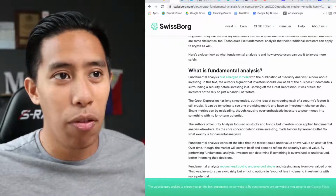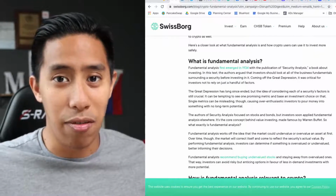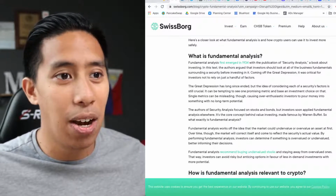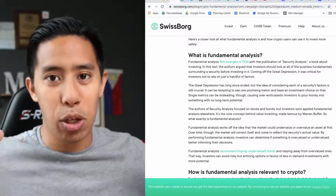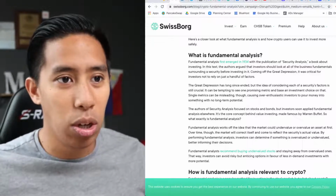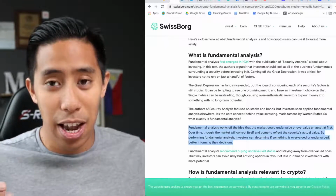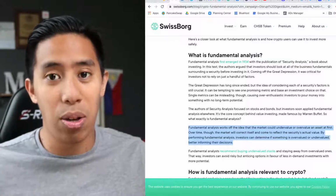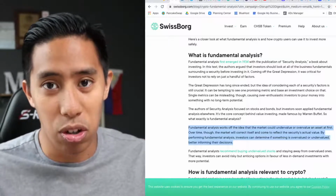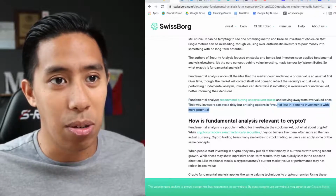She says fundamental analysis started when people started investing in stocks and securities, like companies. They wanted a snapshot of everything that was happening around a business. It works off the idea that the market could undervalue or overvalue an asset. So essentially you're going to buy undervalued assets because they're going to go for growth, and you're going to avoid overvalued assets because they're going to shrink back. Of course, we're trying to buy undervalued assets here in crypto.